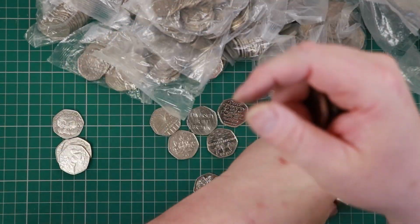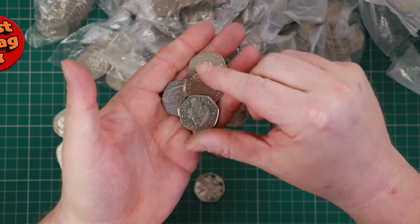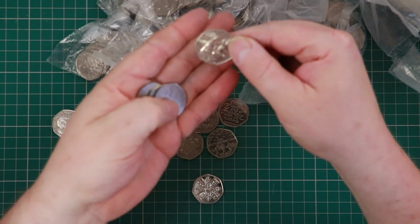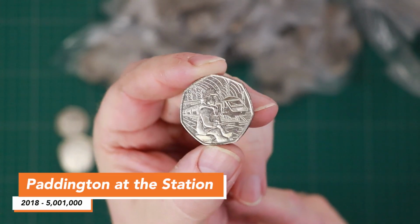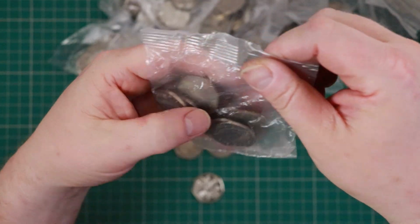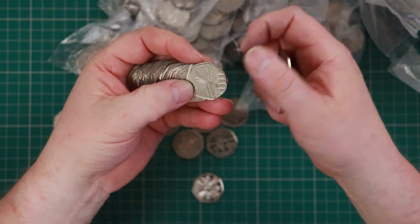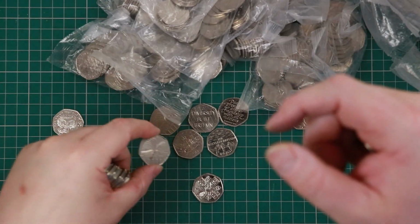Oh dear. Silly boy. Hey, Paddington at the station, very nice. And I tell you what, that's in good condition, that one. That is very nice. Put Paddington over to the right there, a little bit of a Paddington corner. Mind you, I haven't been very good at finishing Paddington corner lately. I think I've only done it once. Maybe twice, I'm not sure. I did see a libraries again in this bag, but not as nice as the first one. Never mind.